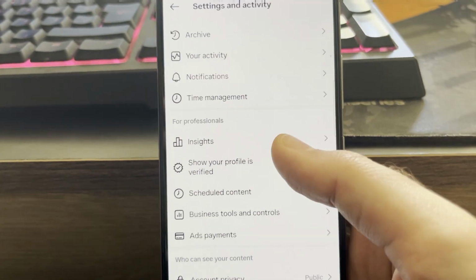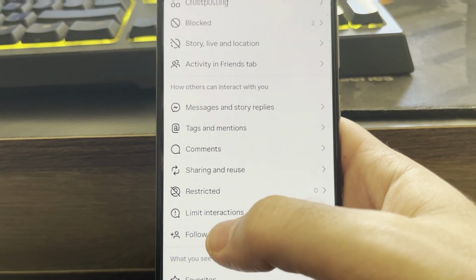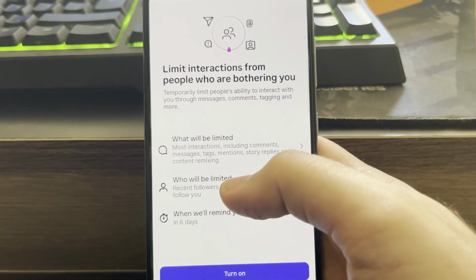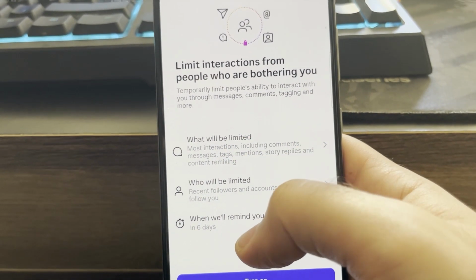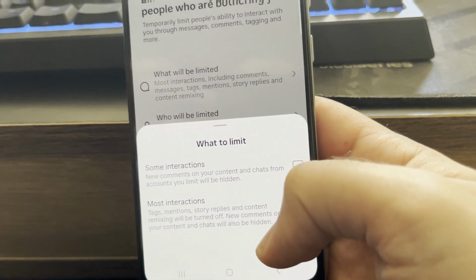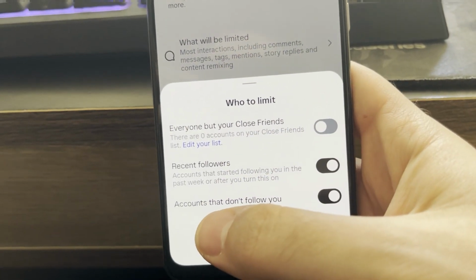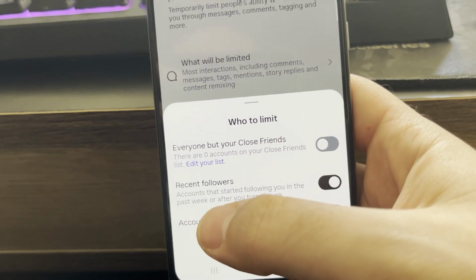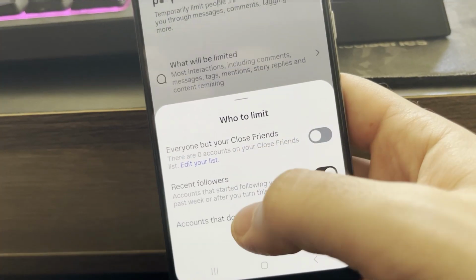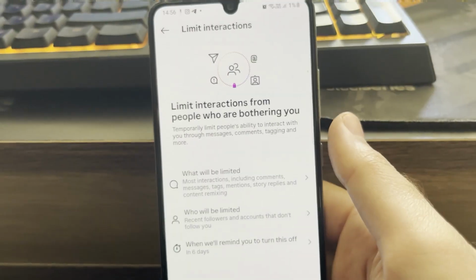Lastly, I saw something on the internet. After clicking on these three dots, scroll down, and there's this limit interactions area. I clicked and saw you can do it without making your account private. Here, you can limit accounts. For example, there's an area here where you can hide your tags, mentions, story replies, and content. Who can you hide it from? Well, accounts that don't follow you or recent follows. So, after you enable this feature, you hide it from those who follow you after this feature is enabled. Or rather, you limit them.